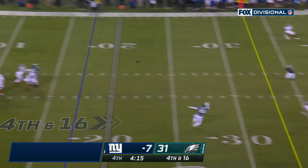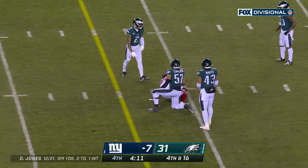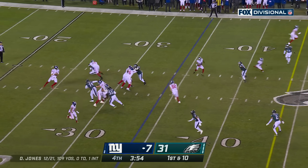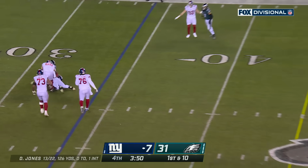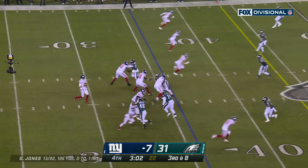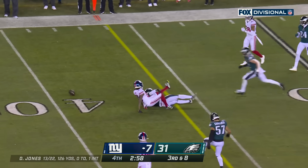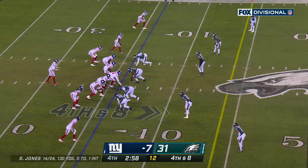4th down 16. Here's a throw right to the 6, and it's Marcus Johnson. No touchdowns, one pick. 1st and 10 here. Finds the pocket and gets sacked. On 3rd and 8. Almost picked. Gardner Johnson knocked it away from Richie James. Getting ready to rush the quarterback.